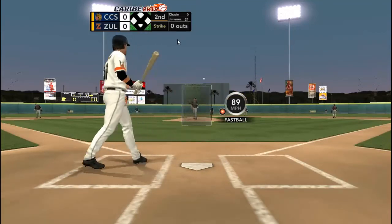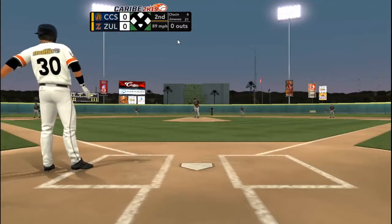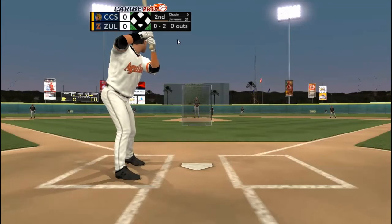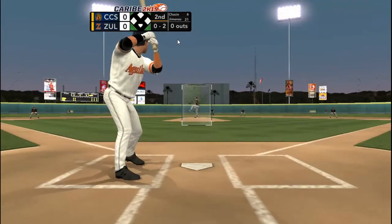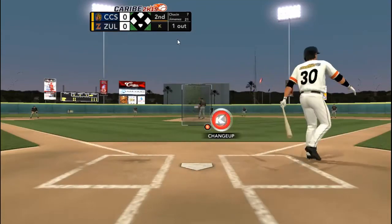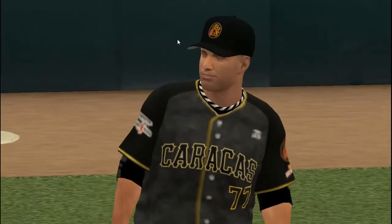One pitch, a fastball, swung on and missed. 0-2. He says, I'm going to go at him, but I'm going to go at him away so that I can't get hurt. He just runs that fastball by him. Swing and a miss. That's a changeup. Down on strikes, 1 out.